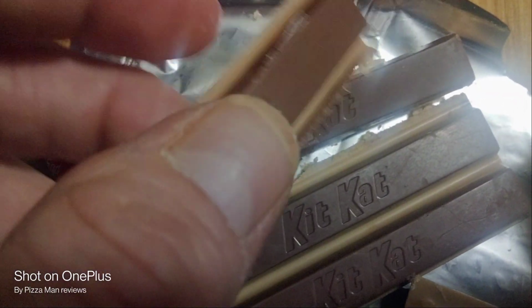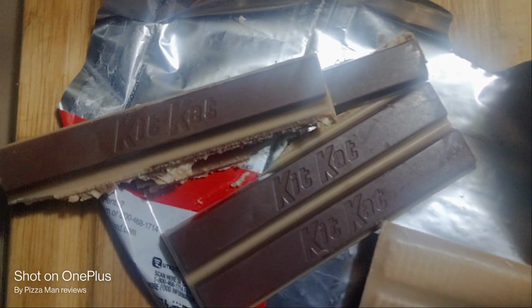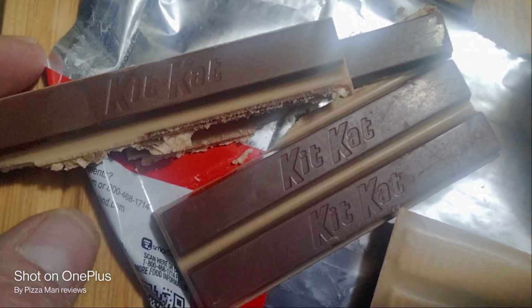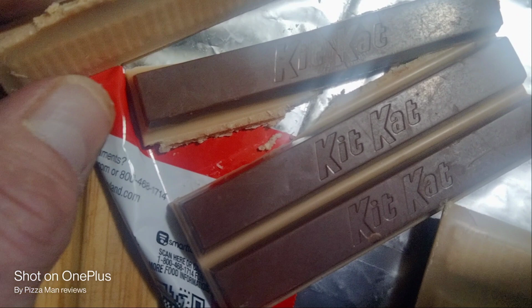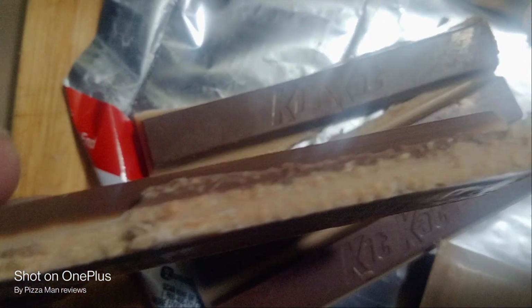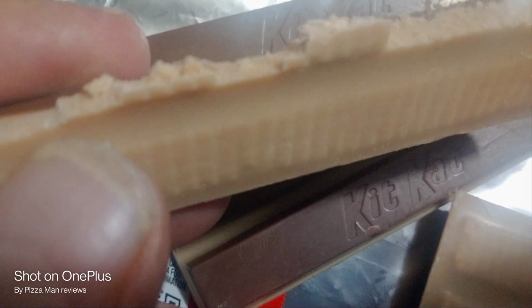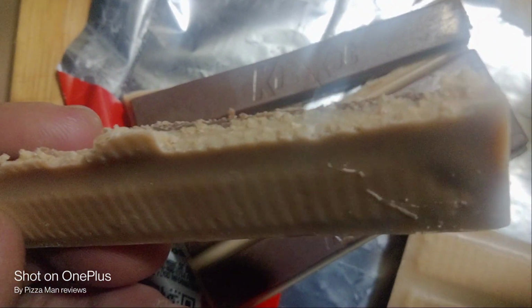A couple of them, I can smell them all the way from here. I'm probably about 2 feet away from the product. So yeah, it smells very good. Take a smell of that. Ooh. Alright, let's go in for our first bite, everybody. Here we go.